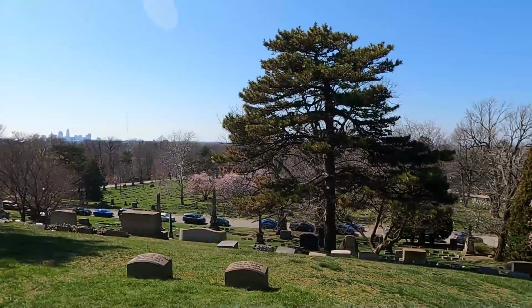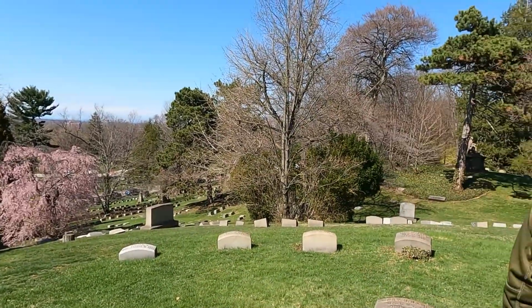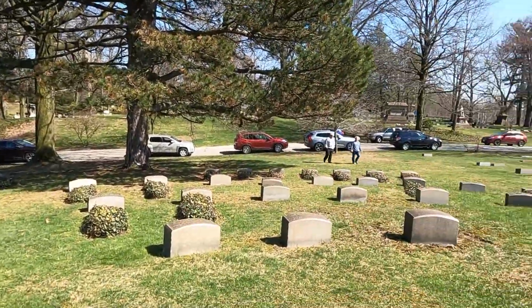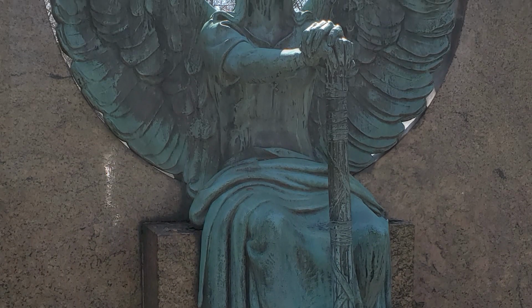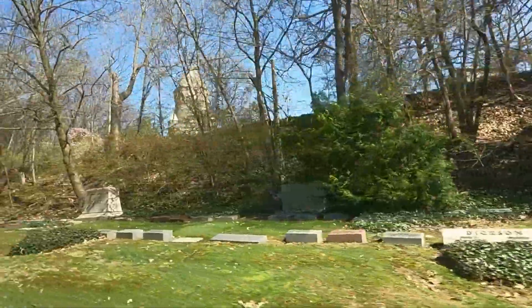Another popular area to visit is an angel statue. Named the Angel of Death Victorious, this statue is for the entrepreneur Francis Hazaret and his family. The angel is life-size and appears to be weeping black tears. This is actually the result of aging bronze and the sculpting work itself, but it results in a very ominous statue.